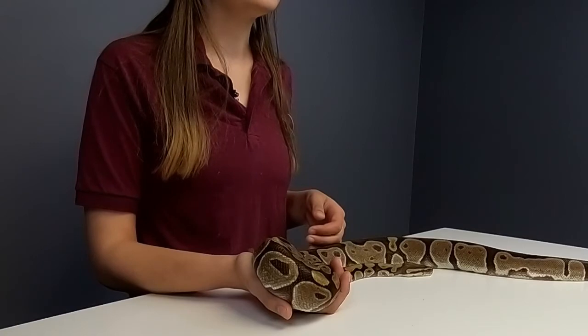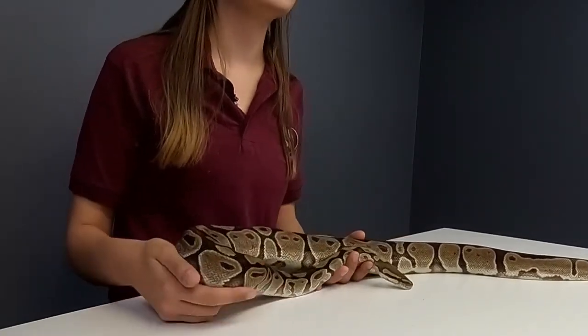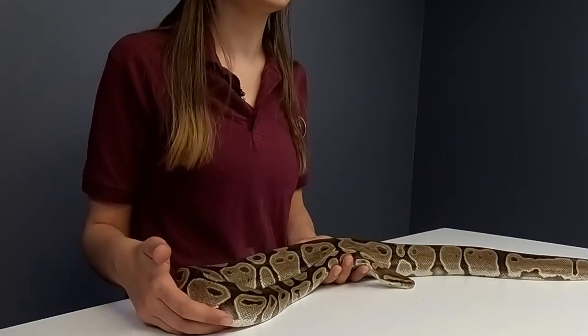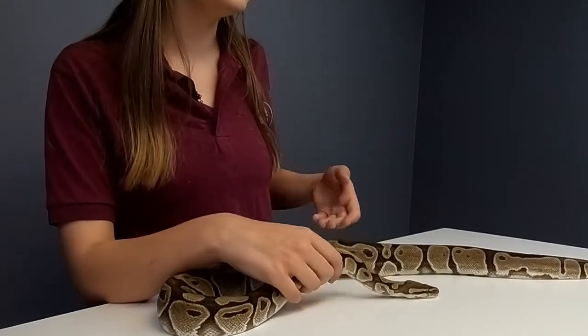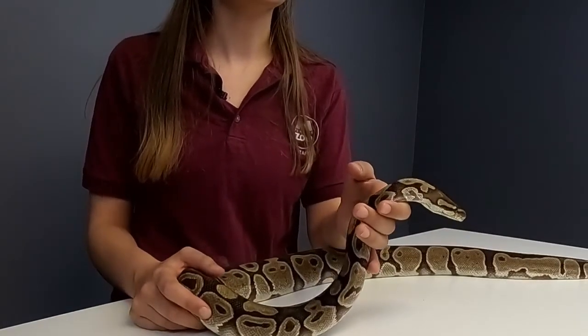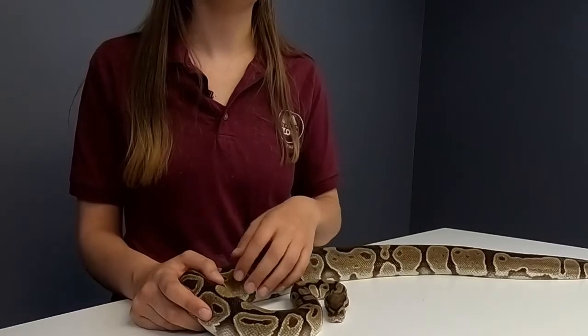Anytime that you get a pet who is an exotic animal, I would recommend always getting a captive bred animal for two major reasons. One is that you know more what you're getting into with a captive bred animal. They tend to be a little bit friendlier because they weren't born in the wild. And also it's just much better for natural environments not to take wild animals out of them.